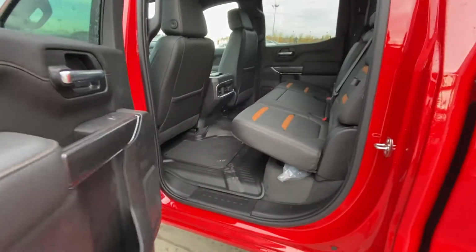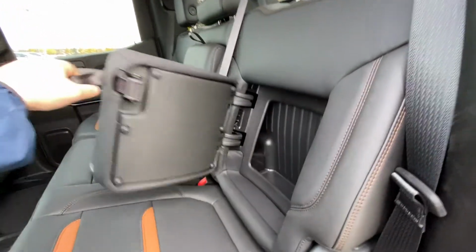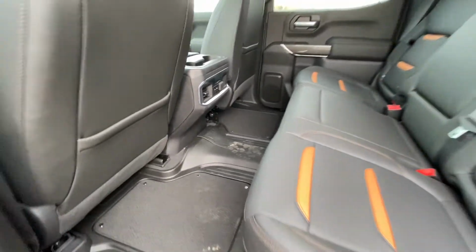MultiPro tailgate. Jumping into the interior here, second row, 60-40 split. Both end seats are car seat ready as well. In-seat storage feature with a solid rear window and defrost. Solid roof over top with LED lighting and dual USB ports in the back of the center console. Rubberized floor liners with carpeted inserts installed.